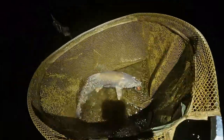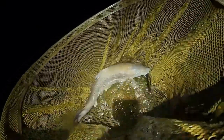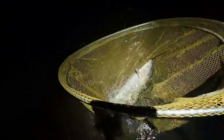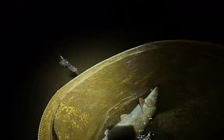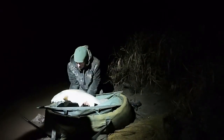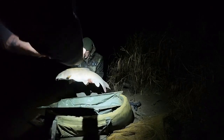Ooh, tell you what, mate, that's a beauty. How thick is that? Oh, he's a belter. It's a nice double, isn't it? That's 15 pound, 15 plus that. Well done, Sylvie boy. Oh, brilliant, it's a belter that. Right, anyway, we'll get back to him. That is superb.